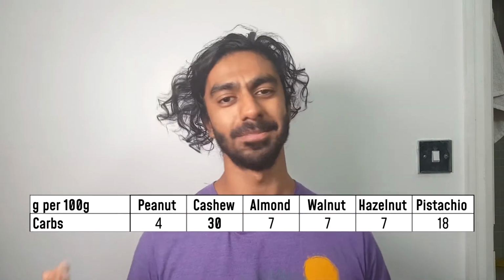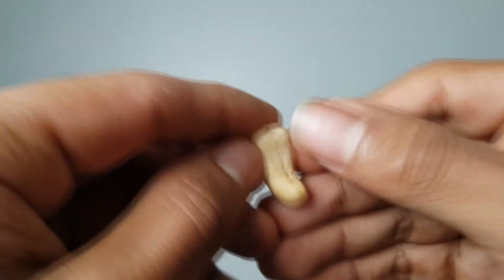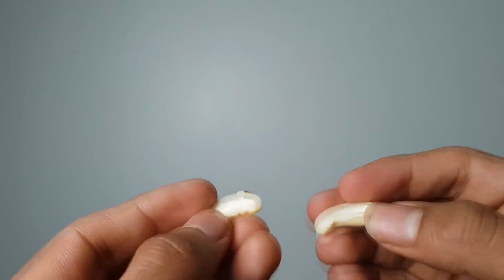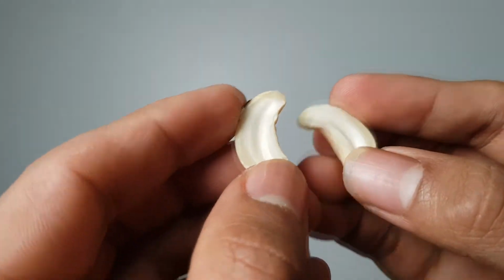Next up is carbs, and I'm not too fussed about the presence of carbs here unless you're on a keto diet or something. It is interesting that cashews have way more carbs than any of the other nuts, and I found that quite interesting. I had to check a couple sources just to make sure my numbers were right. It has 30 grams per 100 gram. The rest are pretty low, as nuts are generally thought to be low in carbohydrates. But in general, I'm not really marking up or marking down based on this because I don't think it's a problem to have a few more grams of carbs.